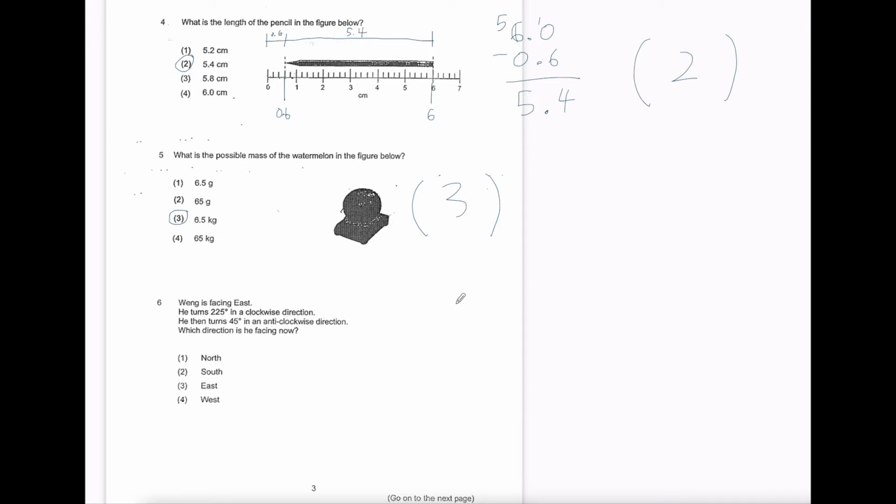Wing is facing east. When I see a north, south, east, west question, the first thing I do is do this, and then I'll also cut this. So Wing is facing east. He turns 225 degrees in a clockwise direction. Let's move 225 degrees first. So this is 90, 180 because a straight line is 180 degrees, and then this is 225 degrees, because if I go further it will be 270 degrees. So now Wing is here, so this sentence is done.